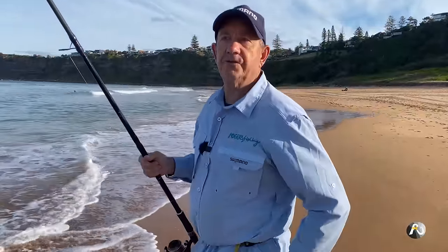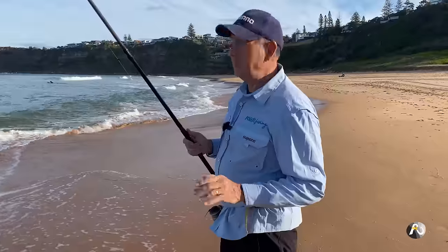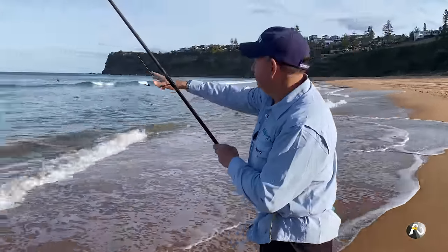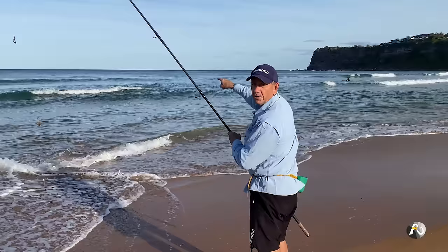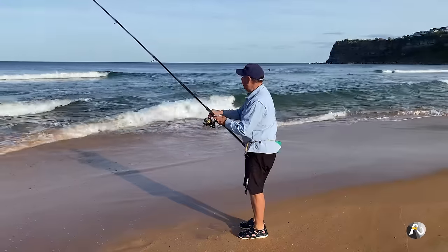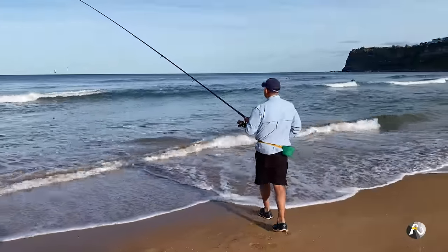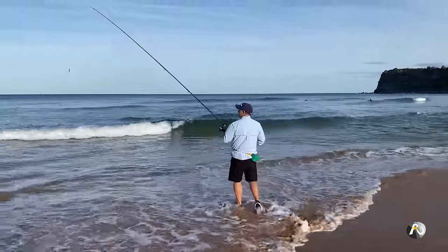So far, Laurie and I have caught 5 fish in a relatively short period of time. We've got 4 whiting and a bream. But I've just walked about 50 or 60 metres down the beach because there's a lovely little trough here. Nice little bit of sand being stirred up. And I think it's worth a cast in there. I would expect that you'd catch whiting in there as well. So just on the right-hand side of where this white water is, I'm just going to flick a bait out there, because it just looks fishy.